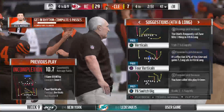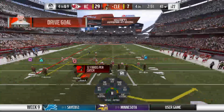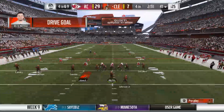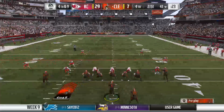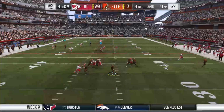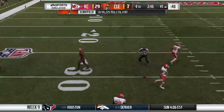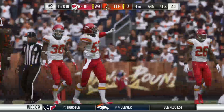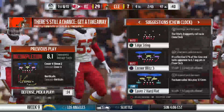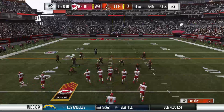Anytime a defense can sit back in a zone like that, it tends to create a lot of congestion in the middle of the field. Makes it very hard to slot one in. Looked like I-4 at rush hour in your hometown of Orlando, Florida. An absolute mess. And this is going to be incomplete. The Browns unable to move the chains on fourth down. And the Chiefs will have the football back in excellent field position.